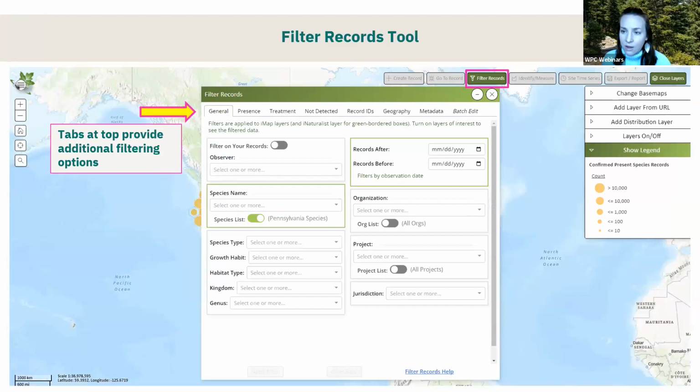We also have that ability, as I mentioned, to filter data in iMapInvasives, so you can get a sense of what information you have contributed or others that you're working with have contributed. Our filter records tool, here's a snapshot of that. You can use these different criteria that you see here, the different drop-down menus, as a way to filter for data that you are specifically interested in.